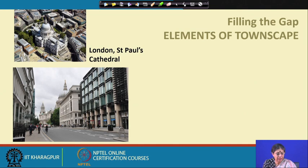But within that we can see that new structures have come up. The new structures have come up with very interesting detail, with different types of ornamentation, which has its own language. That language is definitely not the same as this one, but it is not very drastically different from that one. So, that is very important.